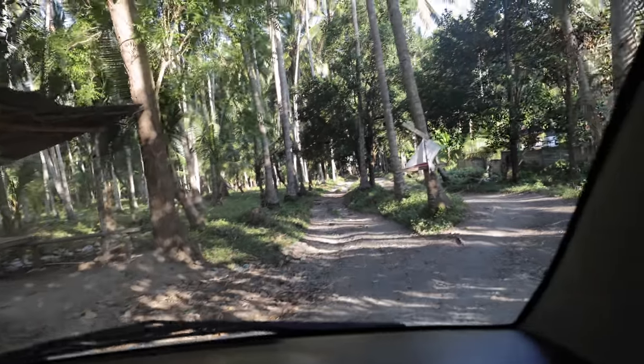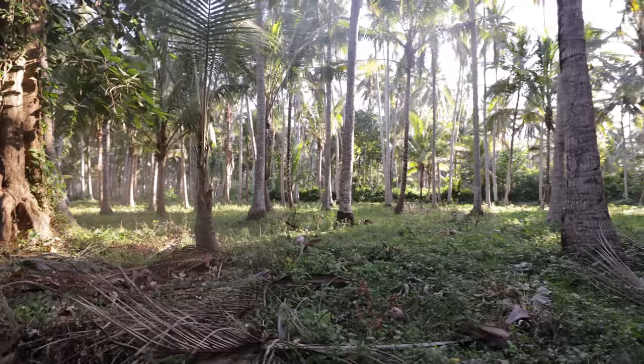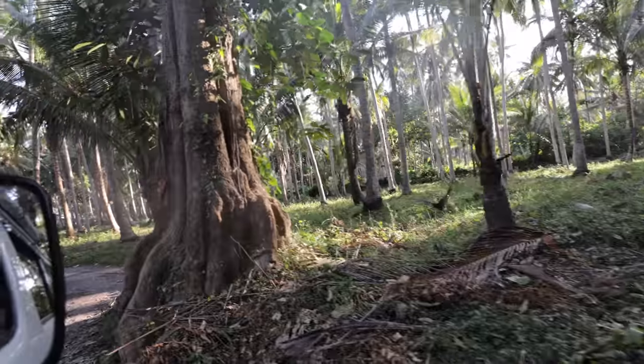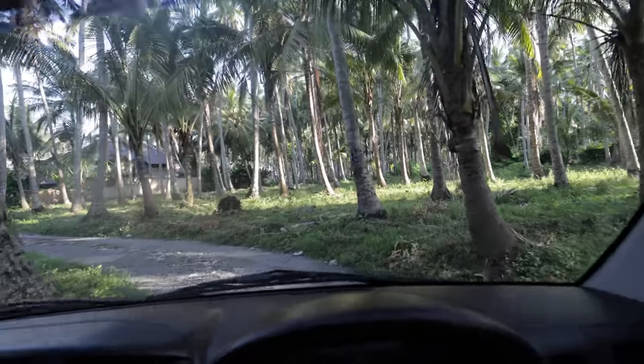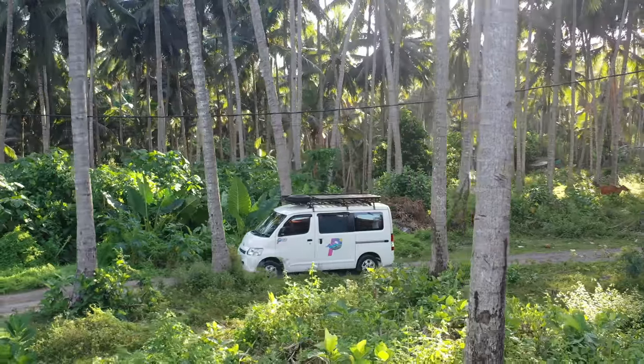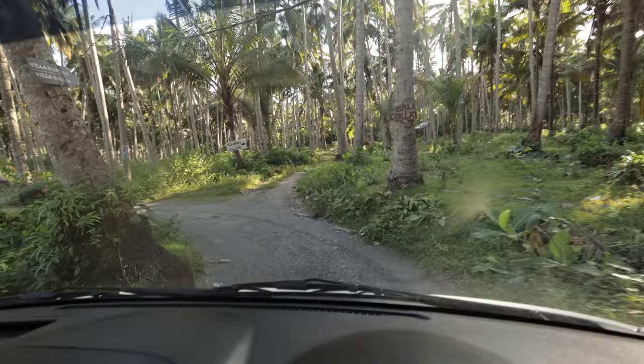Oh wow, okay. Which way do I go? Left or straight? Straight, baby. Straight. Oh my god. I have no idea how I'm getting out of here. Honestly. Wow. Do people park their cars there? I don't know. This is such a tight fit. Whoa. My god. We are not there yet.